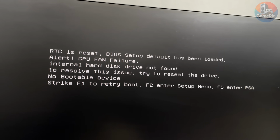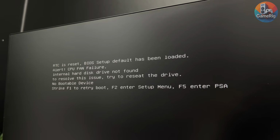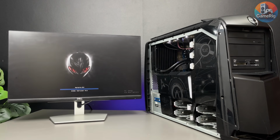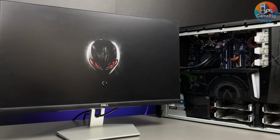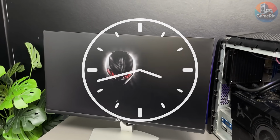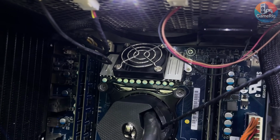Oh no. CPU fan error. That's not exactly the welcome message I was hoping for. Looks like something in the cooling system isn't very happy. I couldn't even get the machine to boot into Windows. It just sat on the loading screen. I waited for almost 5 minutes. That's 5 minutes of my life I'm never getting back. Then, out of nowhere, the system shut itself off.